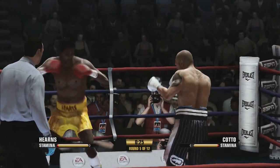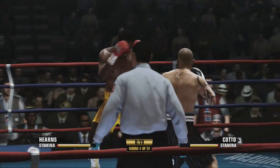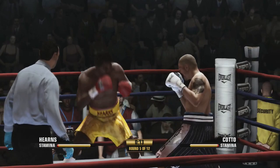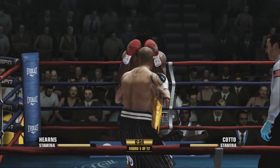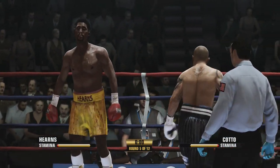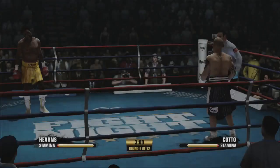Good block by Tommy Hearns. Hearns is really making some boxing purists out there put a smile on their face because his defense has been stellar. I mean, so fundamentally sound. Yeah, well, that's why he always goes rounds, and that's why people think he has an iron chin. I don't know if he has an iron chin because the chin never gets touched. He's a guy that's always going rounds because his defense is so good.